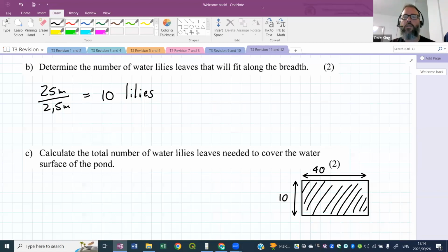If you've got an answer, then put it onto the screen there, put it into chat, or you're welcome to raise your hand, come online and tell us exactly how you did it to get the number of lilies in the pond. We've got 40 lilies going lengthways and 10 lilies going breadthways. Well done, Sophie. So we need to multiply the 40 lilies along the length by the 10 lilies along the breadth, and that'll give us 400 lilies.